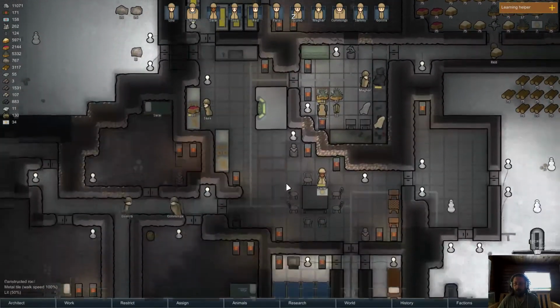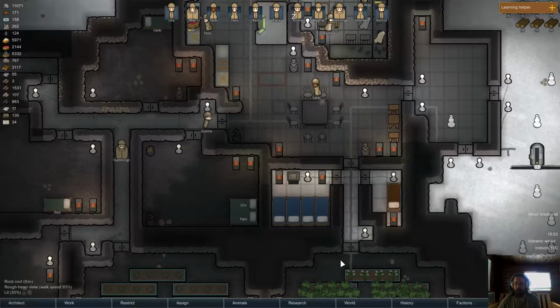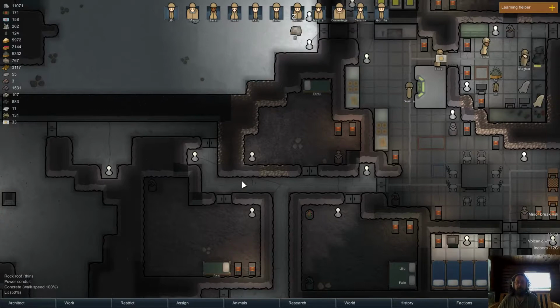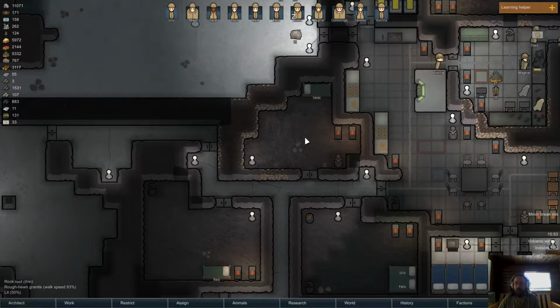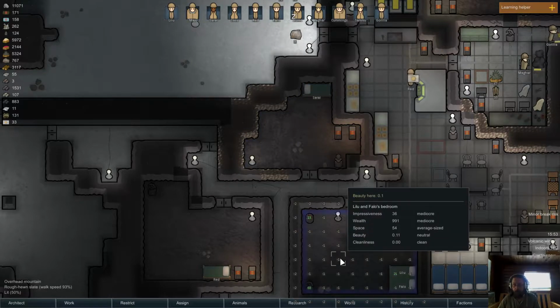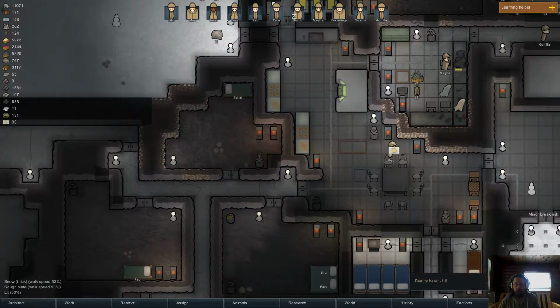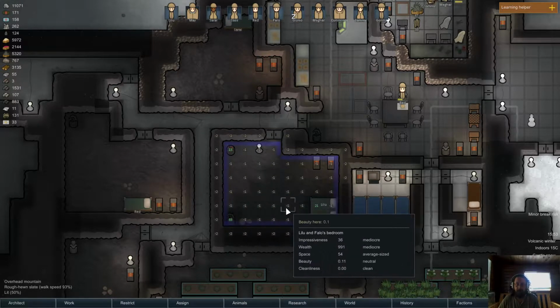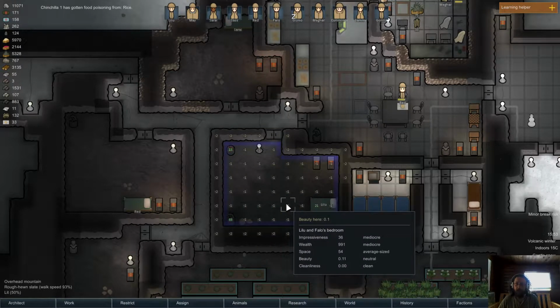It looks better. Like if I'm going to do an episode, I don't want the place all tracked up with mud. Yeah, like seriously. Their bedrooms still have no nice flooring, nothing, so they come out fairly ugly. I'll put the beauty meter on. Ugly. Neutral. Neutral because it has a sculpture and a plant pot. That's bringing it up. Yeah, 13 for the plant pot, 68 for the sculpture, 21 for the nice quality bed.